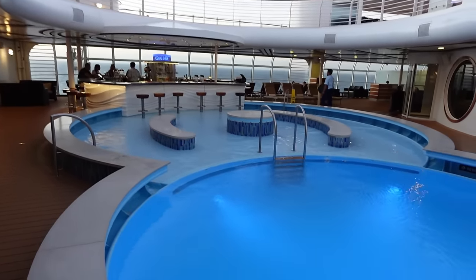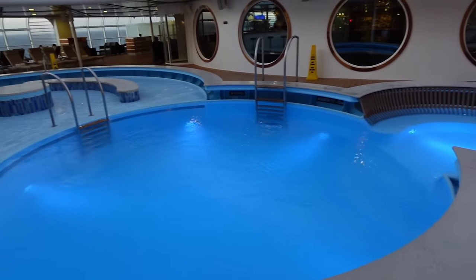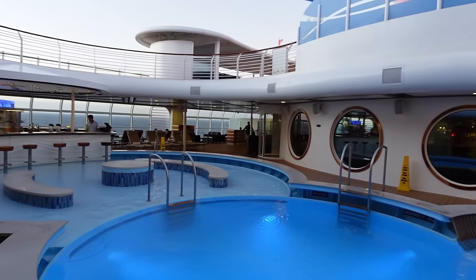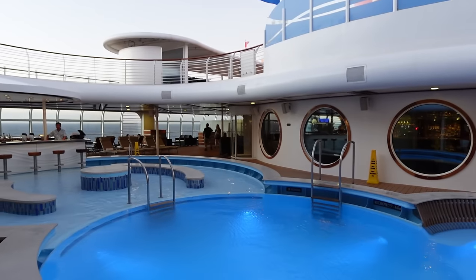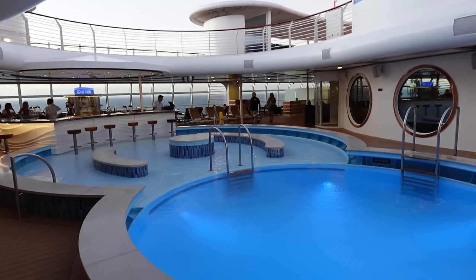Look at this, nobody in the pool now. This one's open through until 10 o'clock. It's like 6:30, you'd have it to yourself just down here, which is lovely. I'm going to go and get Charlotte now from the stateroom and make our way back up onto deck 11, where we're going to be watching the Marvel show, the first one of two that we're going to be seeing here this evening.